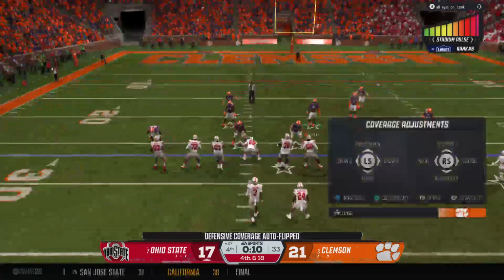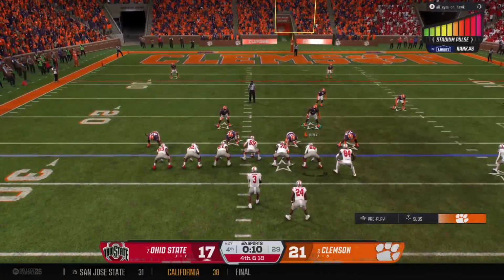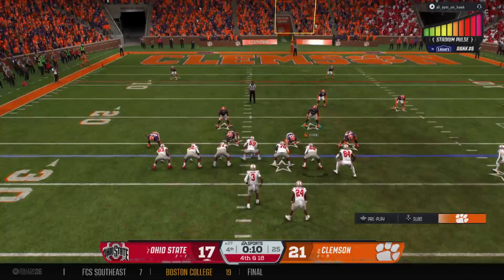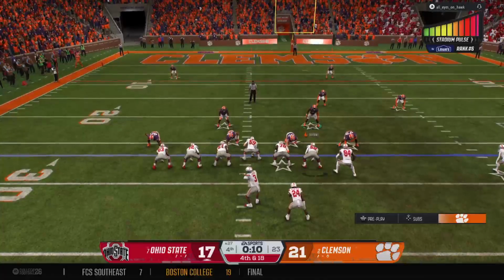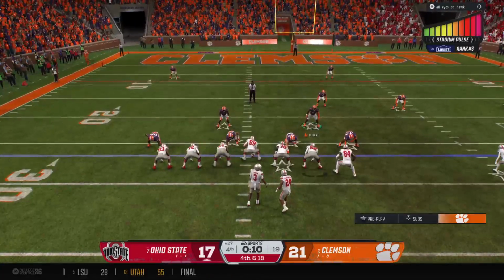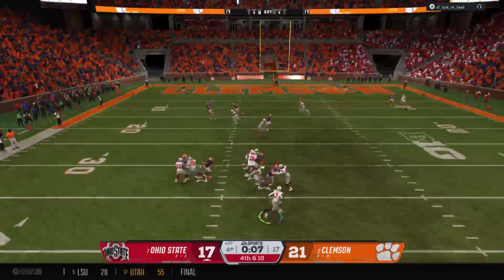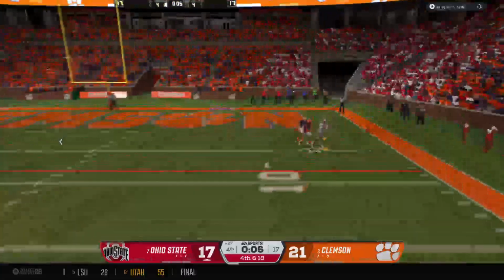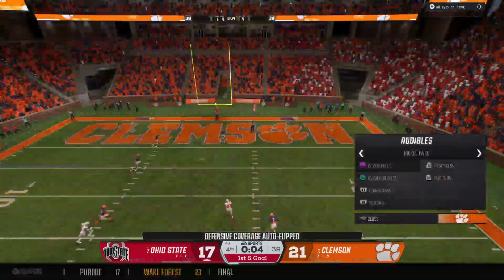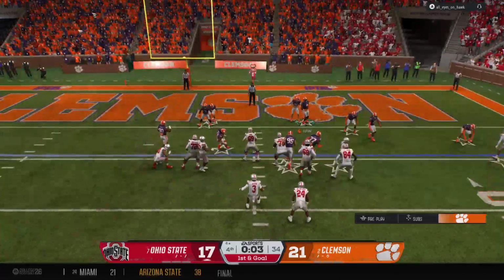Here we are late in a one-score game, and they're going to go for it on 4th down. Crucial play here. They go to the air. Scrambling around now, looking downfield. Grab made near the sidelines. Good job keeping the foot in bounds. That'll be enough for a 1st down.